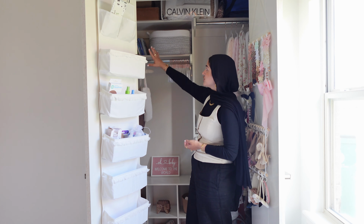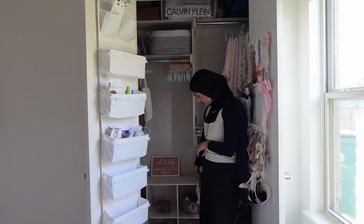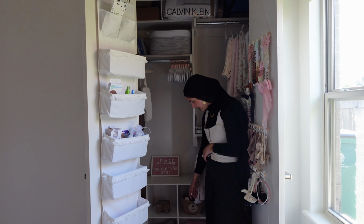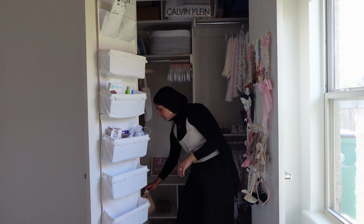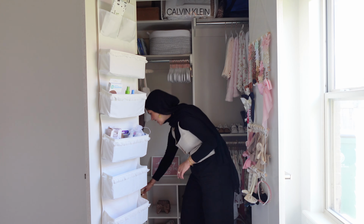Down at the bottom, I have this little storage thing. This was actually from my classroom, and then I saw that I had all this space, so I was like, okay, I'll put it in here. And it is a bunch of random stuff. Half of it is empty, to be honest. These little baskets are pretty empty, except one of them has her little teethers and some mini toys, but for the most part it's pretty empty.